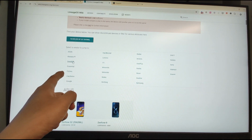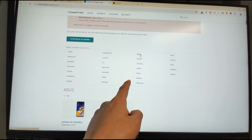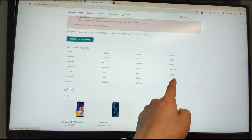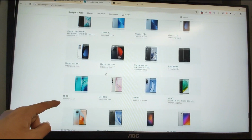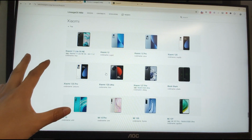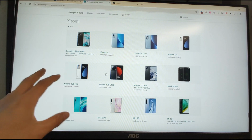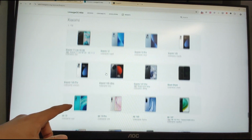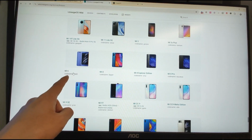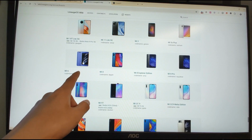Different models, Asus, Google, Nothing, Samsung, Realme, Razer, OnePlus, Nvidia, Nubia, and Sony, different brands. And for me, I'm using the Xiaomi, so I click the Xiaomi. Going down here, you can find the different models which can be used for flashing LineageOS. LineageOS supports sharing your VPN through your Wi-Fi hotspot. We go down, and here are the Mi 6 and Mi 8. This is my model, the Mi 6. Every model you can choose your own, and click the Mi 6.